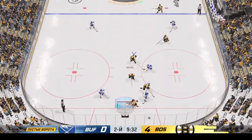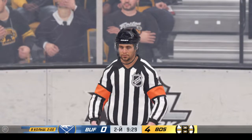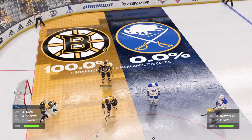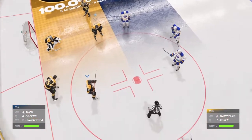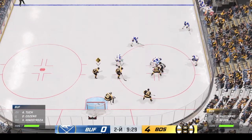Cousins is slowed down with the hook, and the officials caught it. And let's see what the definitive call is on the ice. So much of the game's read and react, and sometimes your reaction is to slow the other player down. Not with the hook, though. That's 2 minutes.